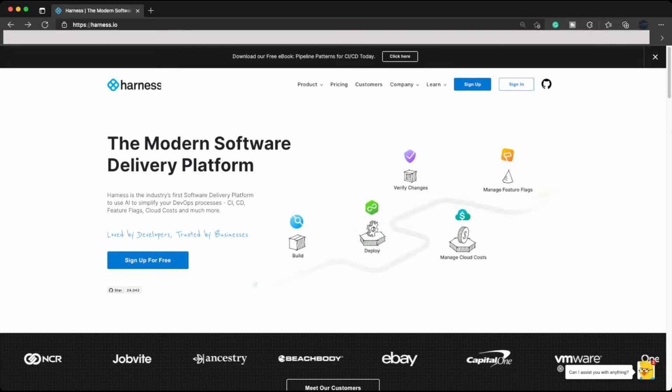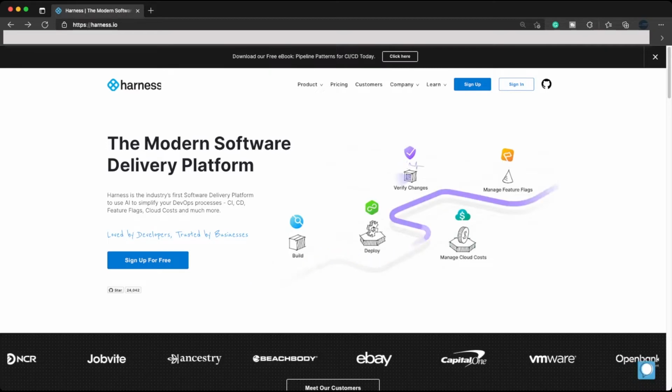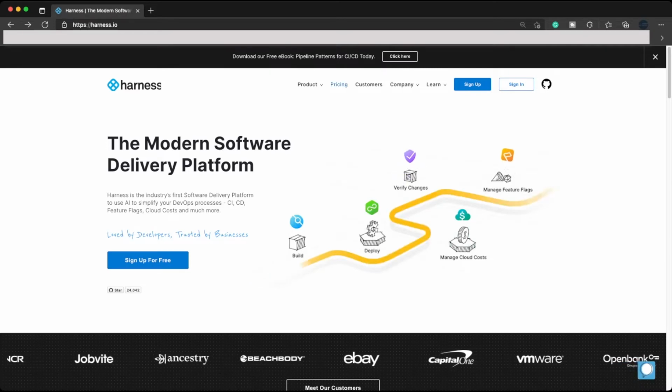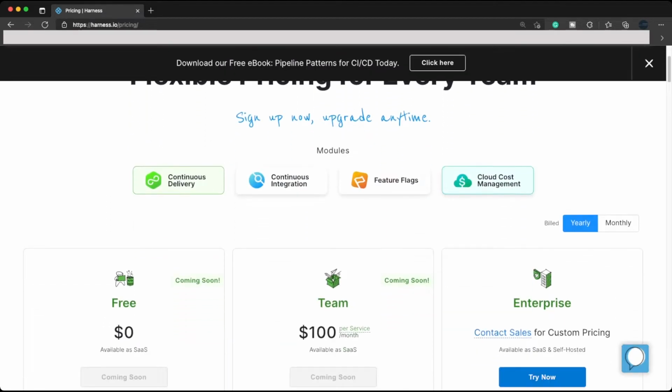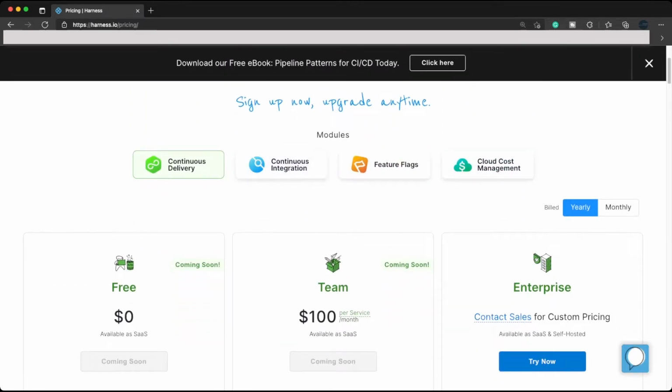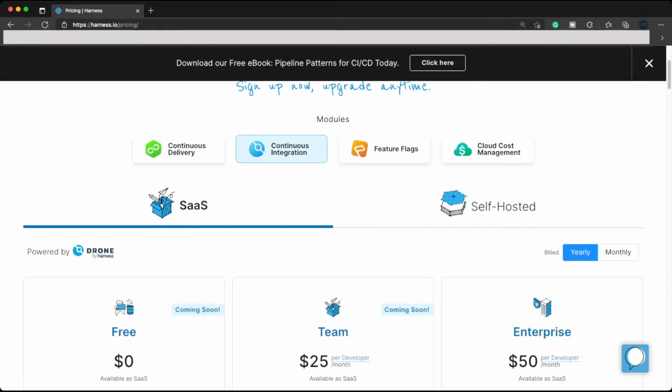So I'm here at the startup page, and the first thing that I want to look at is, number one, we can see here that we could sign up for free. But one of the things that I want to do is quickly show the pricing here. So I'm going to click on pricing. And if you scroll down, you have a few options. So number one, you have continuous delivery, you have continuous integration, and as you can see, it's powered by Drone.